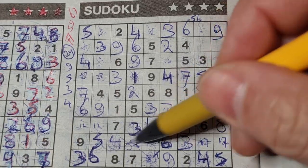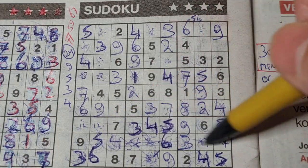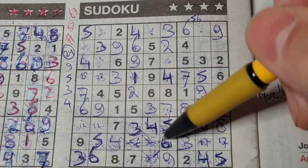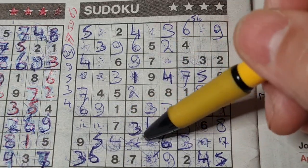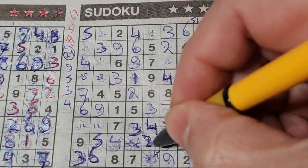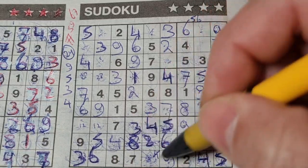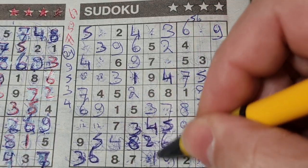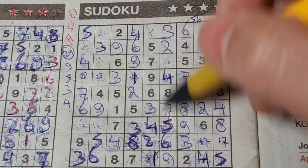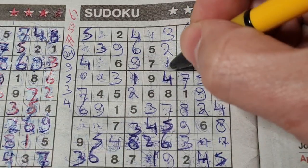That means the other 2 numbers in this row should be the 1. 2 is missing. The 3, the 4, the 5, the 6, the 7, and 8 is missing. 2 and 8, 2 and 8. We have a 2 in this column, no 2 there. 2 should be here. And 8 goes there. So 1 is left in this big square for number 1. 1 in this column, 1 in the middle column. So the column next, the only place left for the 1 should be there.